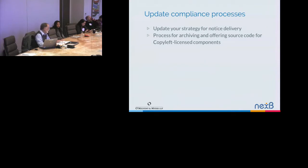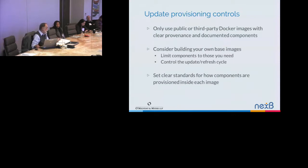It's not like you have to shut it off, but what we're finding in our practice is that the adoption of Docker is leaping ahead of people in the legal and business management side being aware of these potential issues. So there are some things you can do.